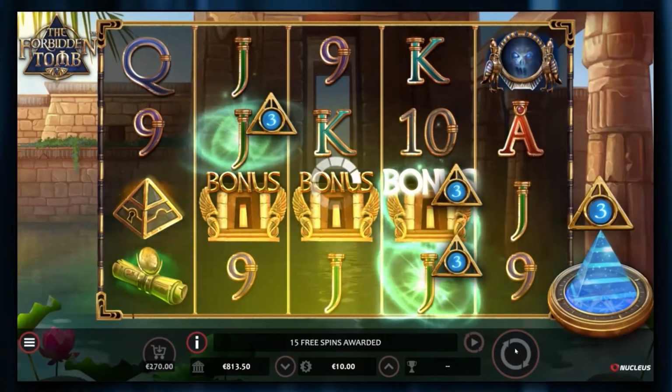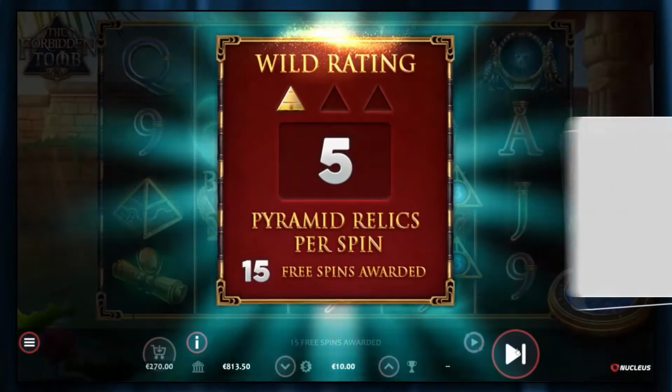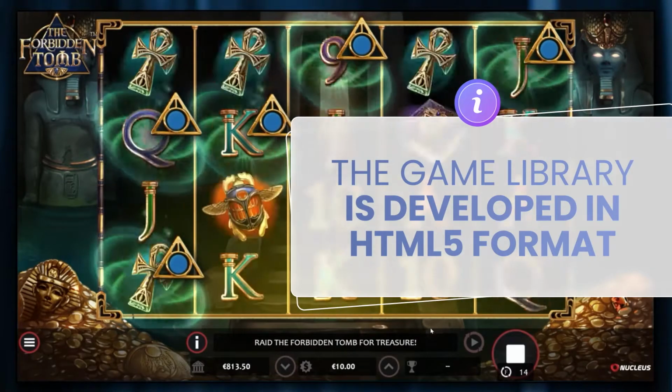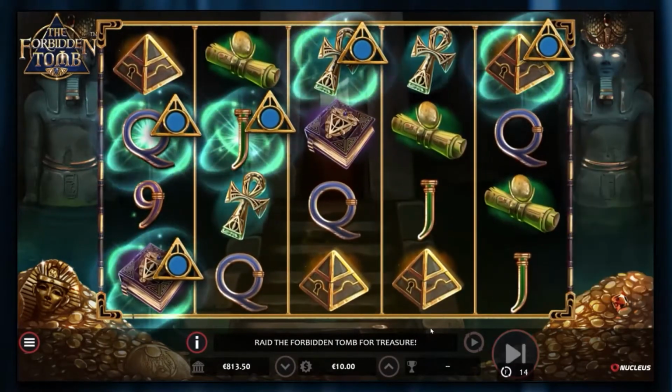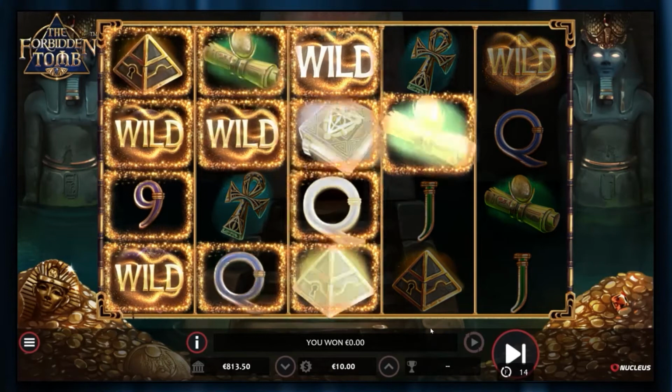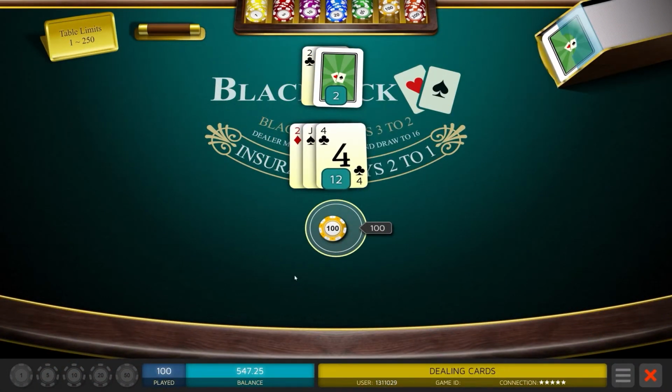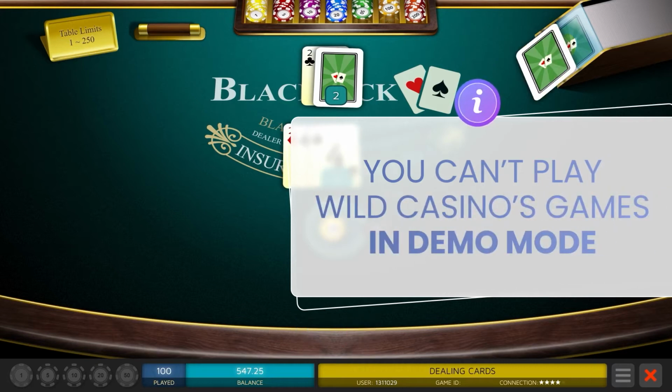You won't need to bother with stale flash games here. The entire Wild Casino game library is developed in HTML5 format. We found these games to be very easy to use without glitches and great graphics. The downside? We love trying out games for free to practice, but you can't play Wild Casino's games in demo mode.